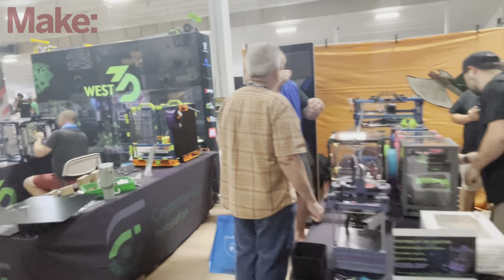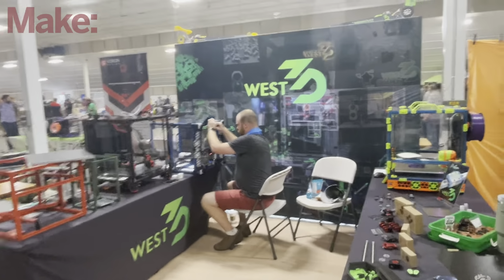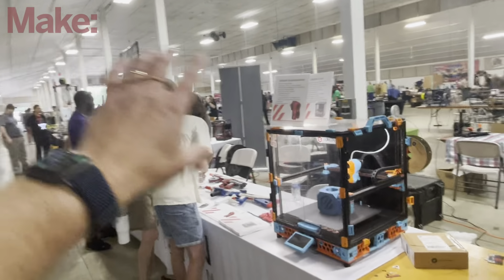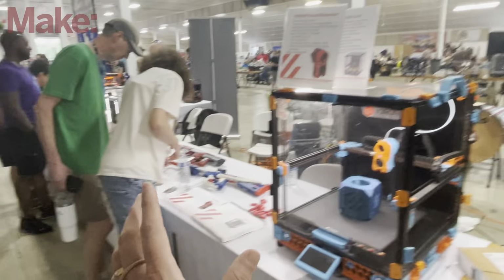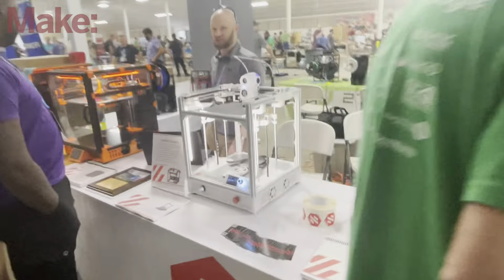All right. West 3D. It's where you can buy parts to build your 3D printers. More and more Vorons here. So Voron doesn't sell 3D printers. This is the Voron booth. They don't sell 3D printers. They publish the design, and then other people source the parts and build them. It's a very cool community. We're gonna come back and talk to them more later.